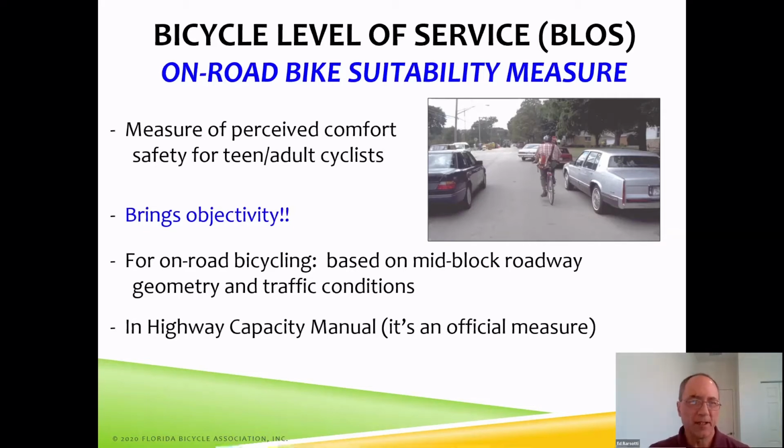It is an objective measure of how comfortable an adult or teen cyclist will feel on a roadway as a function of the traffic conditions and the roadway geometry. So this is important because with elected officials and government staffers, you get a wide range of subjective opinions on how bike friendly a particular road is.